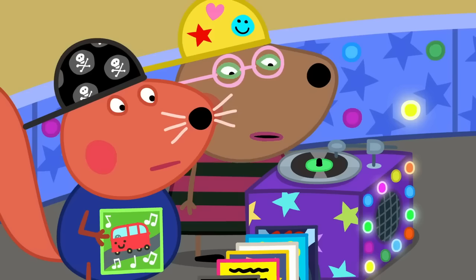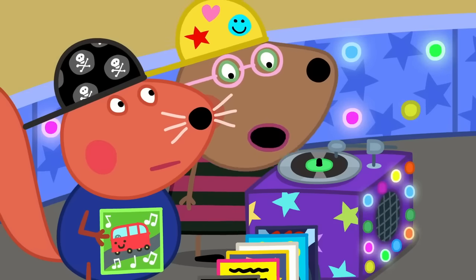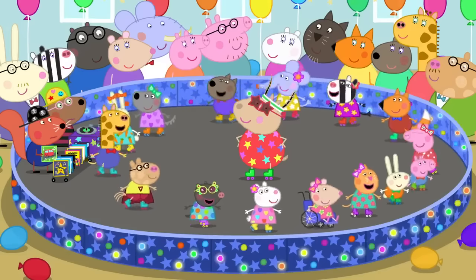Wheels on the bus go round and round. This music is so babyish. The wheels on the bus go round.